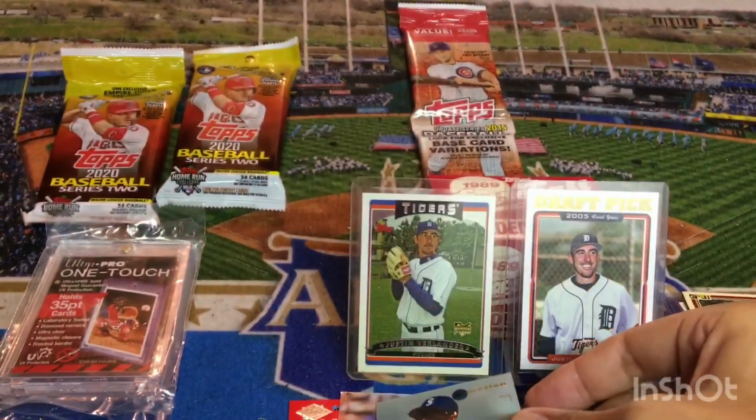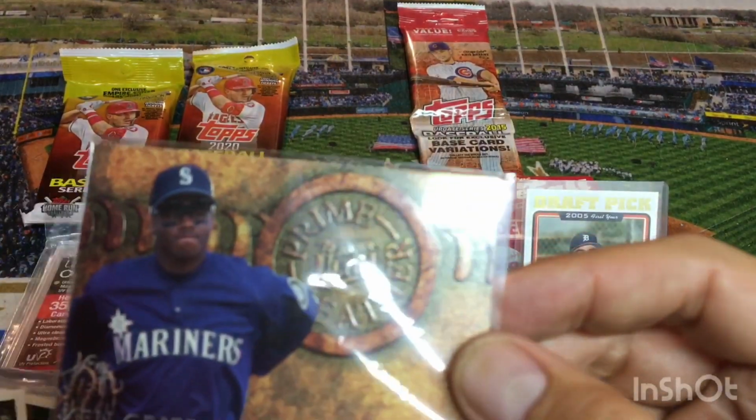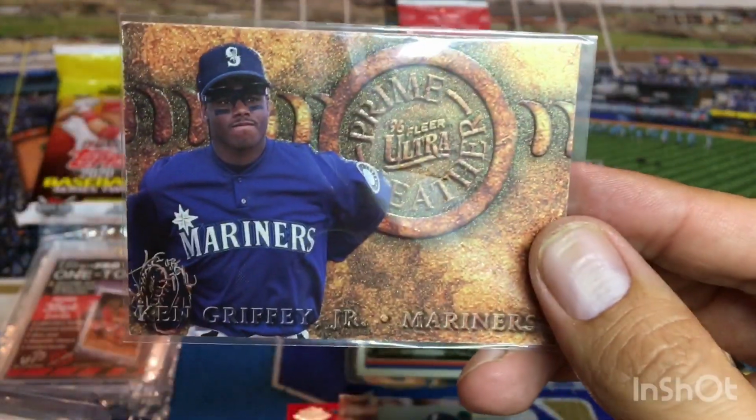This one obviously says Junior. That card's just in great shape. It's kind of a thicker cardstock. Here's another Fleer Ultra insert, Prime Leather, 1996, Prime Leather.